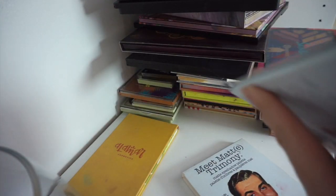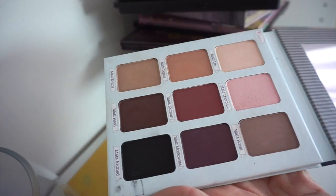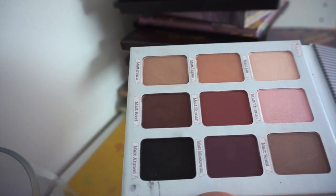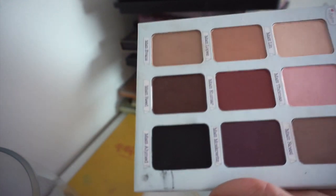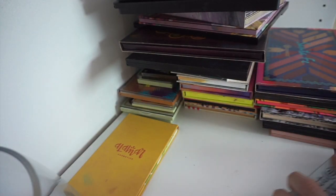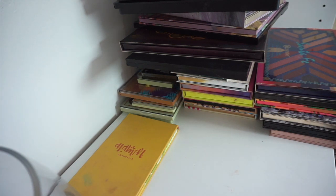Meet Matrimony. This is an all matte eyeshadow palette from The Balm. I love this. I'm going to keep it. I don't use it often, but sometimes you want some neutral, cool neutral tones in a matte. So it's just good to have on hand. I'm just not ready to let it go yet.